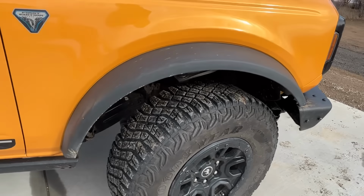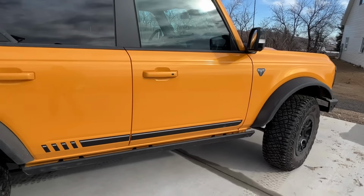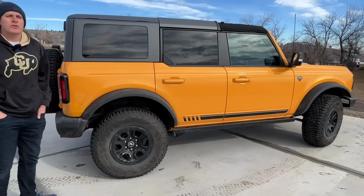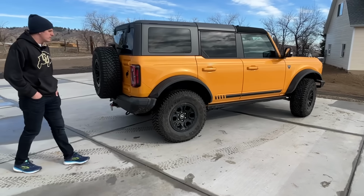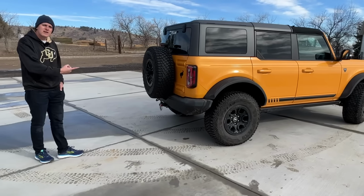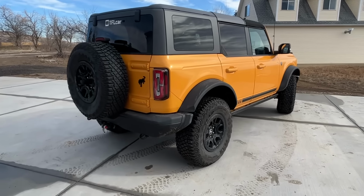If you are looking to get a non-Sasquatch Bronco, if you just want an Outer Banks or whatever it may be on the standard tires, the 4-cylinder automatic, that would be my way to go. Perhaps save a little bit of money in fuel. Now, one thing I dislike about the Bronco, one area where I think they could have stepped up their performance a little bit, is the towing capacity.